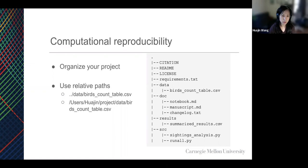The advantage of organizing your files this way is that with computational methods, it's easy to navigate through the directories. That comes to the next point: it's important to use a relative path in your scripts. If I want to find the birds_count_table.csv file, I just have to write in my script two dots as the parent directory, because your script would live in the src directory, and two dots means go one step up, then go to the data directory and find this file. But if I use the absolute path, like the second line here, /user/huajin/project, then you can only operate this on this one location on your computer, and it's not portable and not reproducible at any different location. Next slide.